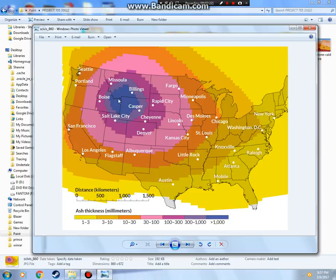Let's look at the explosive area. The blue area is 1,000 times thick. Basically, these areas will be completely buried, including this darkish purple area. Idaho, Montana, and Wyoming will be buried. I'll explain the burying and damage later. The brighter purple is 100 to 300 times thick. The pink area is 30 to 100 times thick. The ash thickness in millimeters is right here. The orange will be 10 to 30 times thick, the dark yellow 3 to 10 times thick, and the bright yellow 1 to 3 times thick.